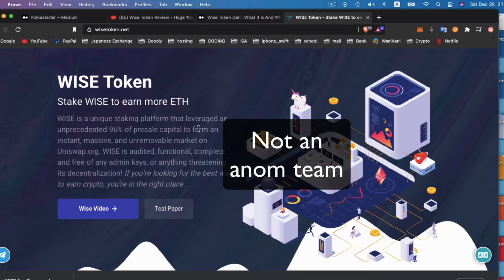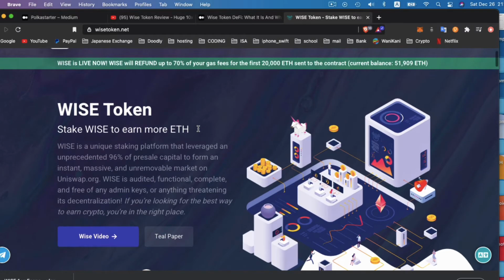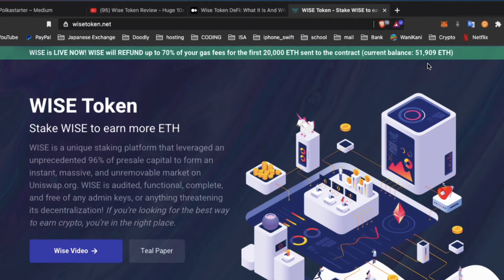Okay, let's see how much this project has collected already. So let's check on the website. Here we are. 51,909 ETH. So once you go to the site, you connect your wallet and you can reserve some wise tokens by clicking on the days.